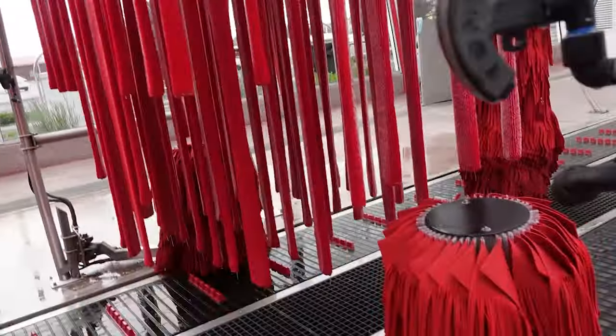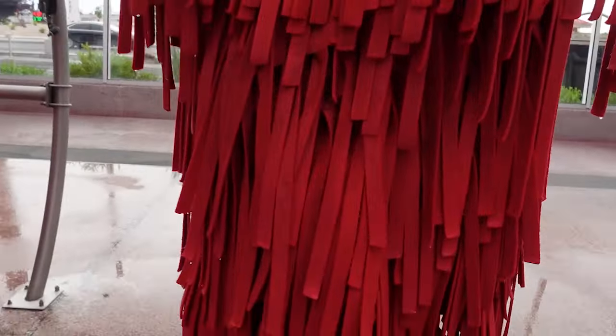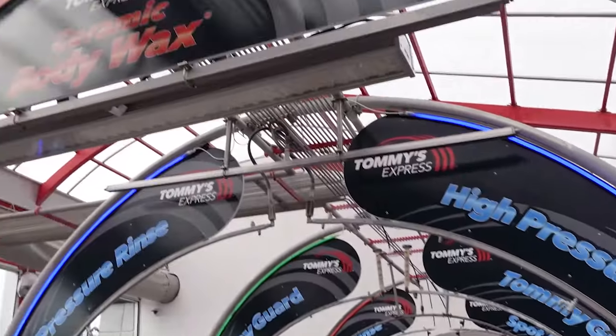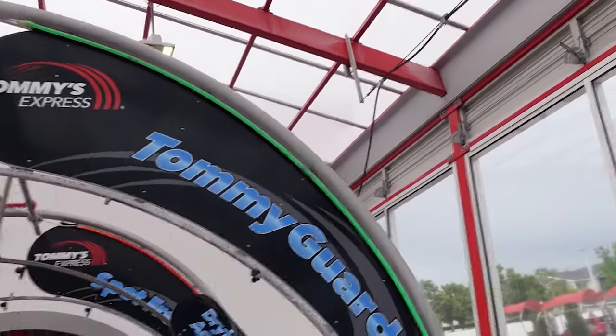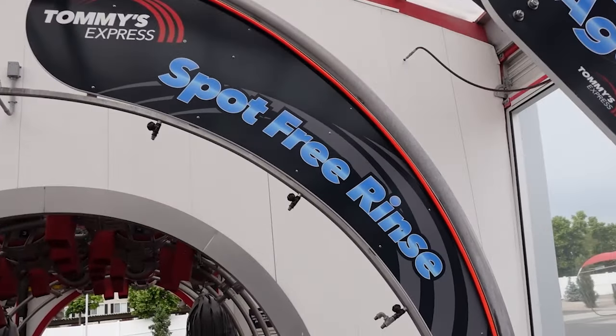We have another emitter there. Some more rockers. Some more wraps with cloth on it this time because they've already got the grime off with those brushes. Ceramic body wax. High pressure rinse. Tommy Guard. Drying agent. Spot free rinse.